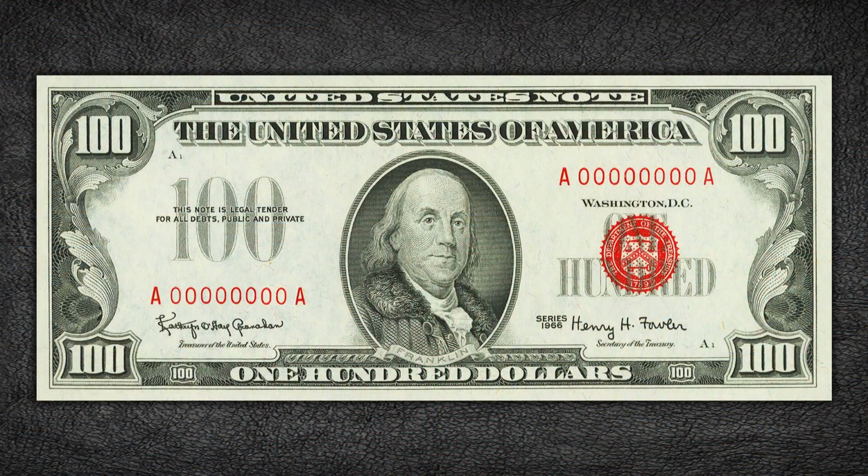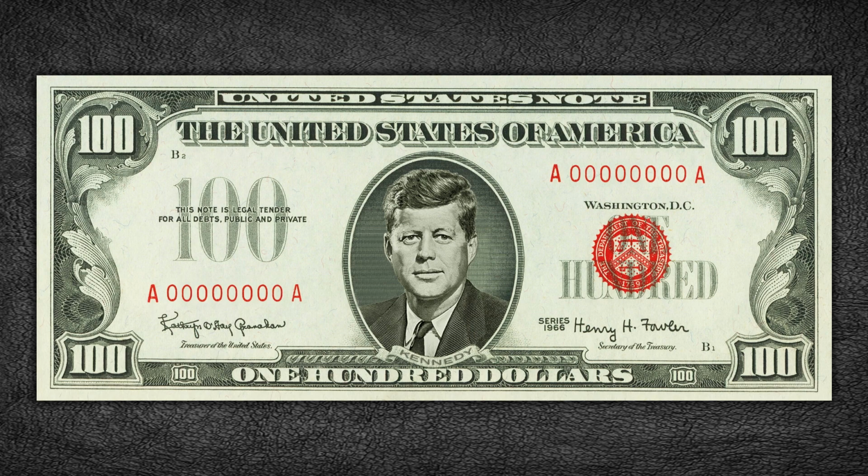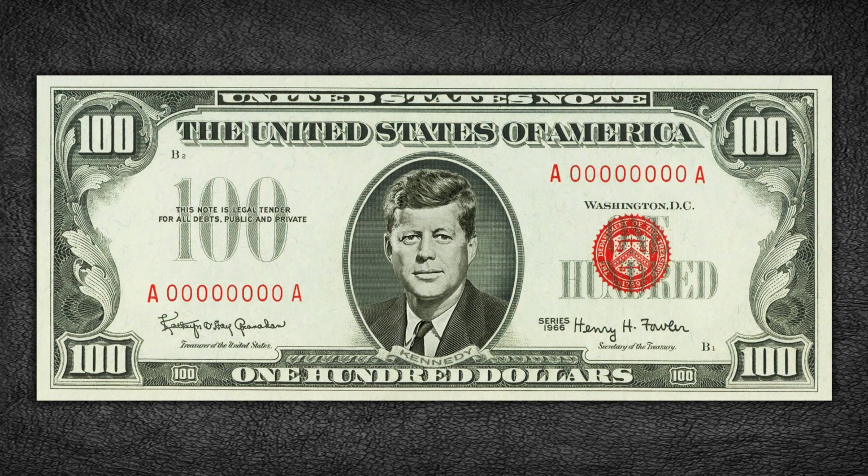From the start, the Series 1966 $100 legal tender note was intended to be a very specific, short-run, stop-gap series to replace all the $2 and $5 legal tender notes and remove them from circulation, circumventing an 1878 law. So why not make the specific banknote a commemorative by placing John F. Kennedy on it? You could leave Benjamin Franklin on the Federal Reserve note because the Series 1966 legal tender notes weren't printed to be circulated.